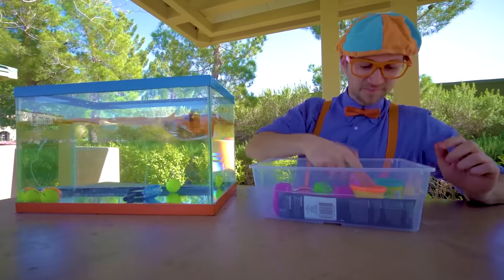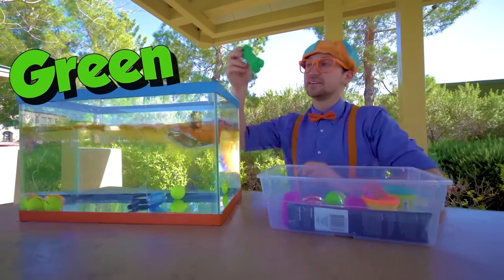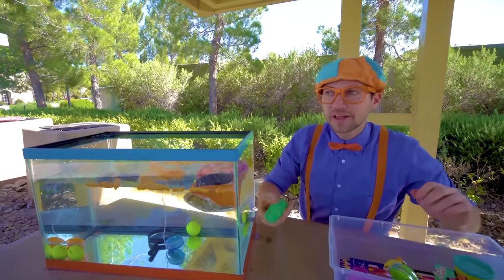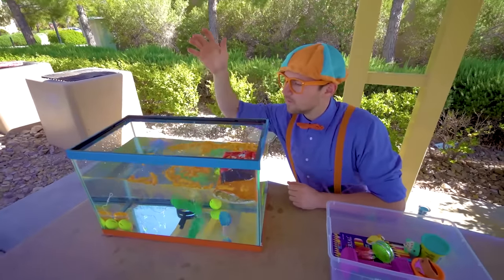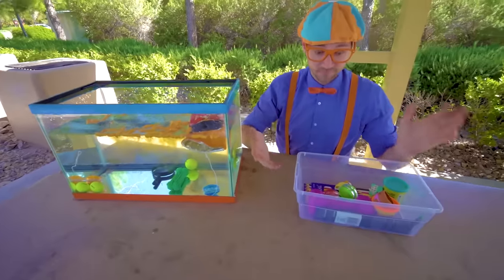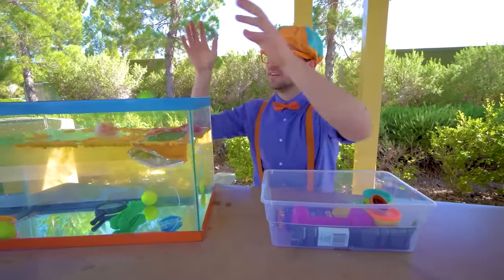All right, let's see. Oh, the dog bone, that's the color green. Do you think it'll sink or float? Pretty hard. It's very dense. Ready? Whoa, it just went to the bottom real quick. So it sinks.